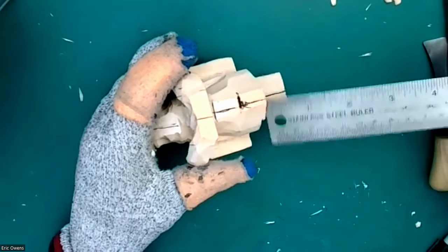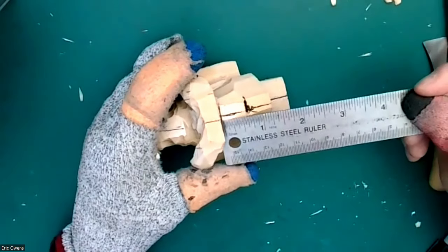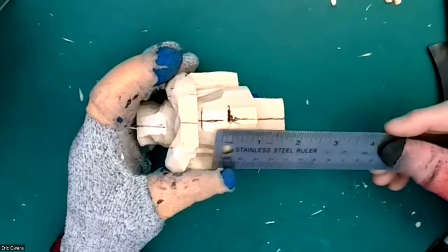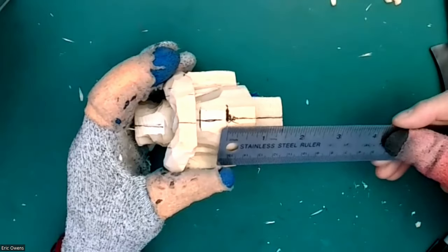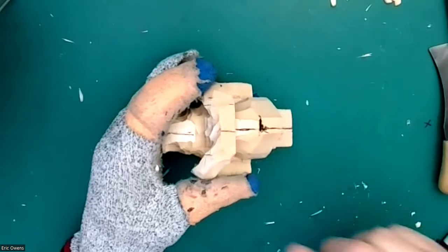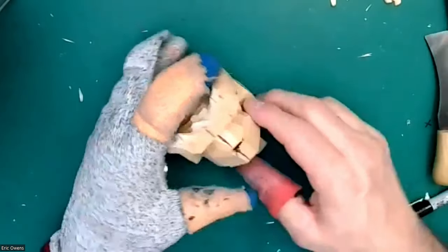Let me prove myself a liar here. That is about 5/8, and that is about 3/4. So 1/8 of an inch off from there to there. That's okay. I can live with that.